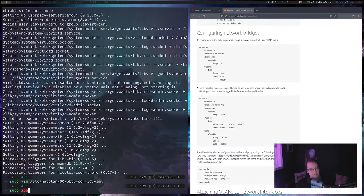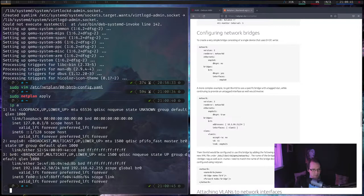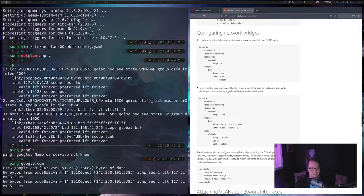So let's sudo netplan apply, and check out our IP address. So we have br0 as 192.168.42.50, and this should have master of br0. Okay, so that seemed to work. Let's make sure that we can still access the internet. Oh, it helps if you do the full domain name. And there we go, we're getting a response back.